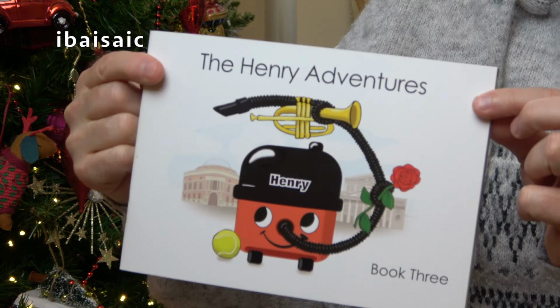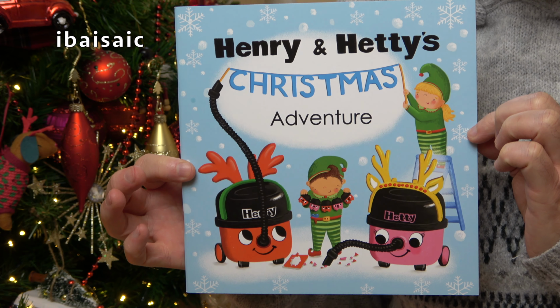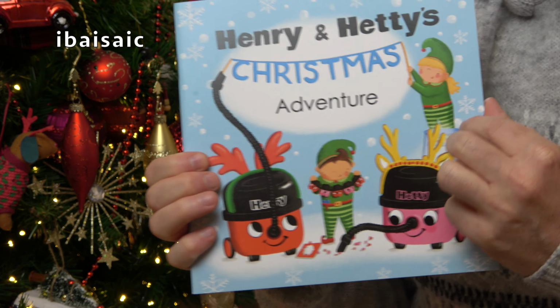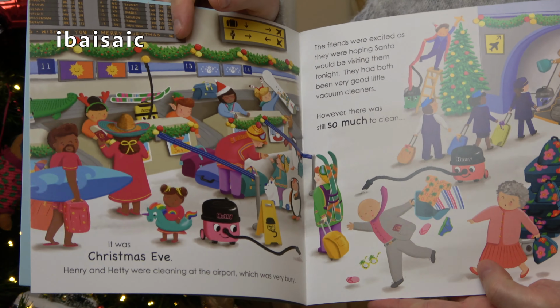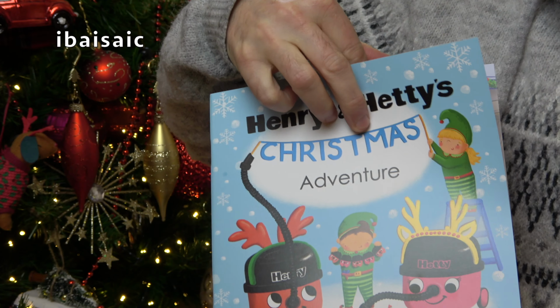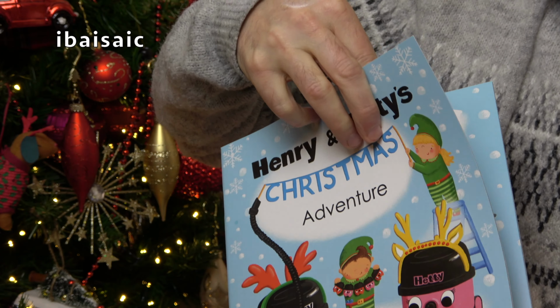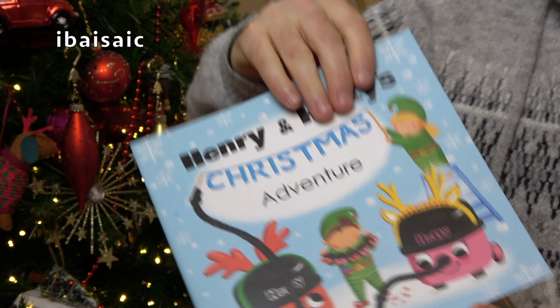Right, in no particular order, I've got these square-shaped books now. So these are later books. This would have been ideal for the Christmas stocking. Bit late now, but you can always buy it for next year. Henry and Hetty's Christmas Adventure. So slightly bigger books, bigger illustrations. Delightful child-friendly story, all about Christmas.